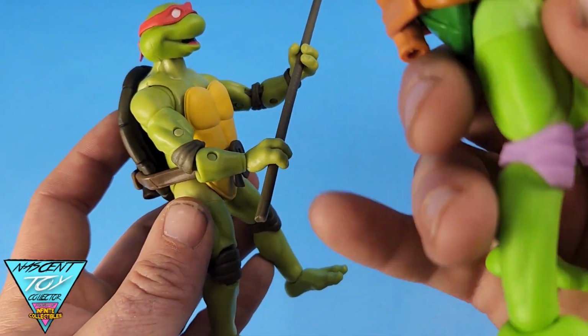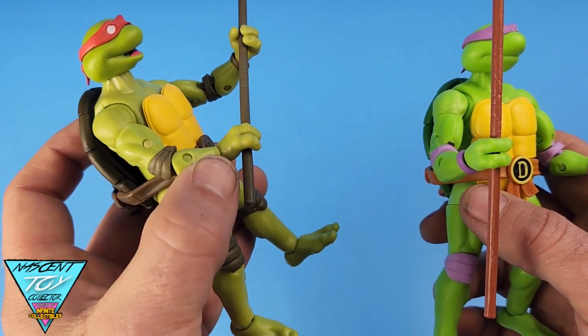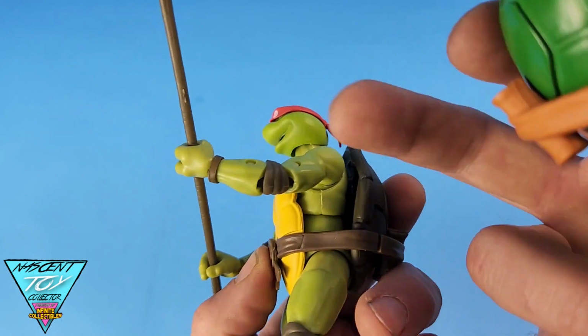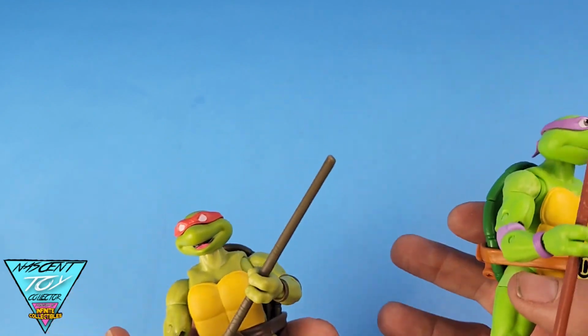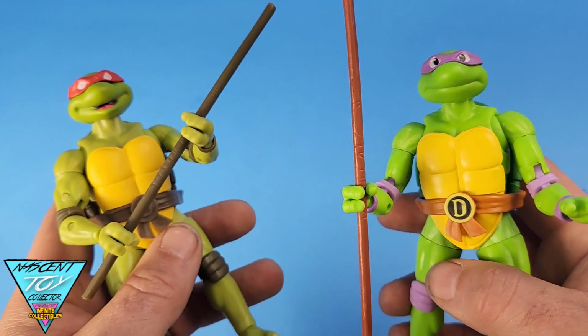Now, I will say this, and this is just Best Action for you. When I was popping the different hands in, I completely lost that sweatband. I don't know where it went. You can see he's supposed to have a wristband that's brown. I have no idea where that one went. I lost it somewhere on my floor. I have a brown rug that's very much the same color, so it's almost impossible to find.